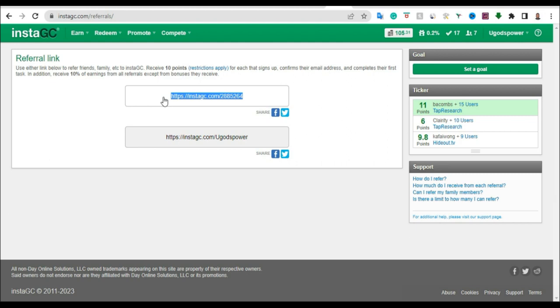So that is how it works, guys. Just refer people and earn money in return. 10% earning from any amount your friend or anyone that you refer earn. So that is everything I want to talk about on the process of how you can use this website to make money. So you already know everything now.